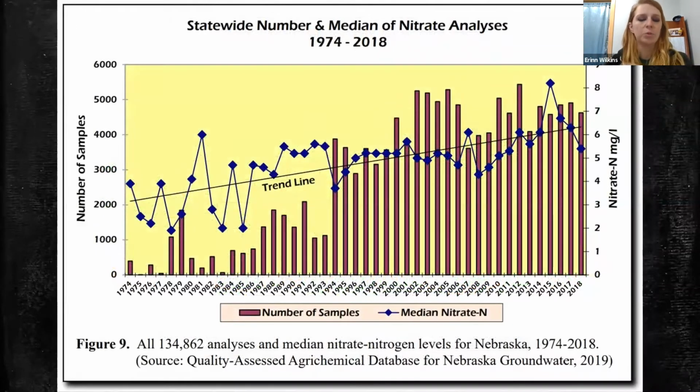And then this is showing you, I guess, the last 30 years, maybe 40 years of nitrate data that we have within the state. Early to mid 70s is kind of when they were starting to look at nitrate concentrations within the state. Sampling wasn't as big of a requirement as it is now. As you can see here, through the 70s and 80s, not as much sampling was done, but within the last few decades, it has increased.